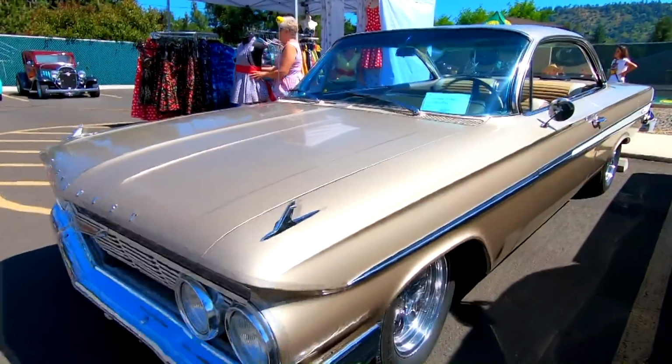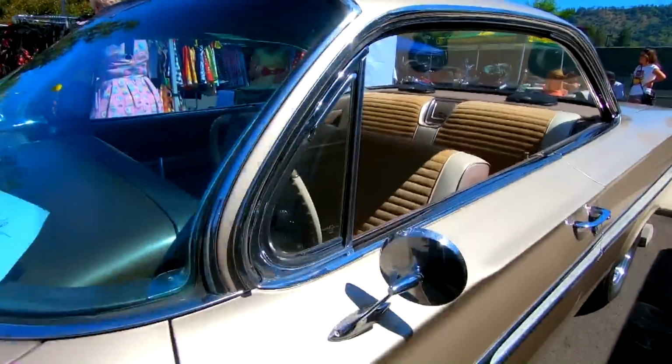Today we're in Winston, Oregon, finally, for the first time in 2020 at a car show. Anyways, we're here, we're gonna check out some classic cars and maybe interview a few people, of course, 6 feet away.